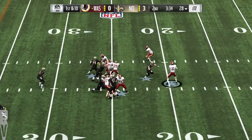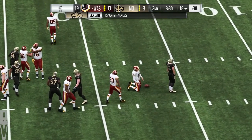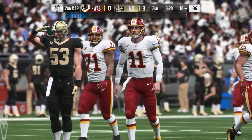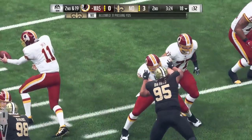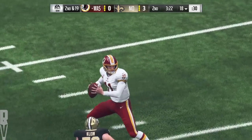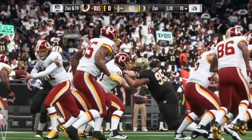They'll fake the handoff. Now Smith. And he's taken down here by the Saints. A.J. Klein. He's the one that got to him. He takes him down for a loss of 9. Man, he got in there so quickly, Charles. What could the offense have done to adjust and account for that?